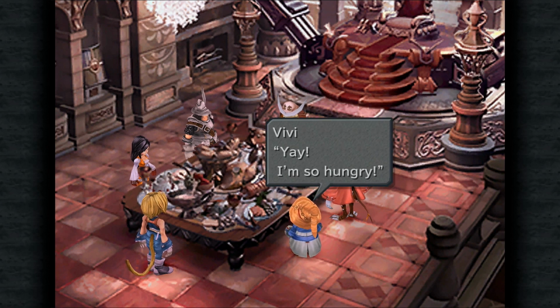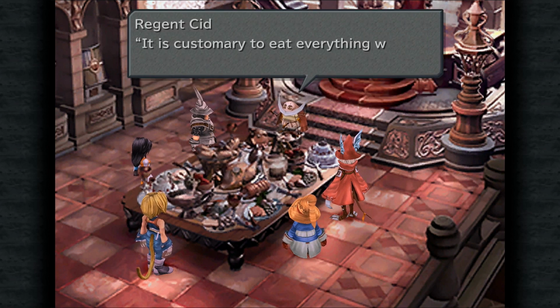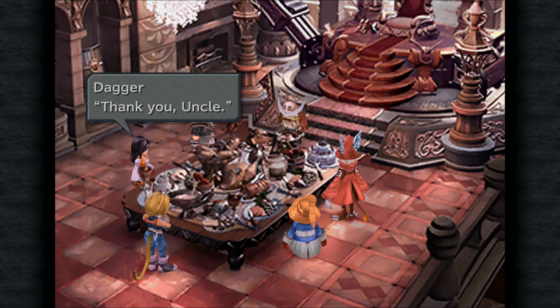But of course we've got to eat up before we go. Festival of the Hunt Feast is one of the oldest traditions that we have. It began well over 5 centuries ago, and it's customary to eat everything with your hands, so go on before it gets cold. Thank you, Uncle.